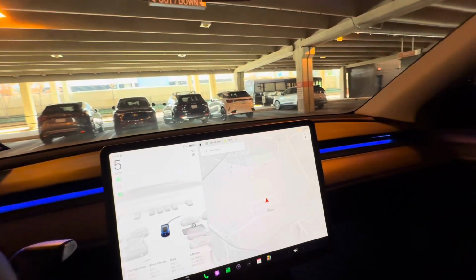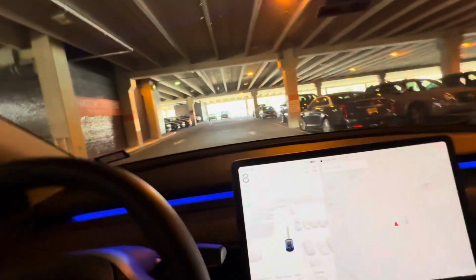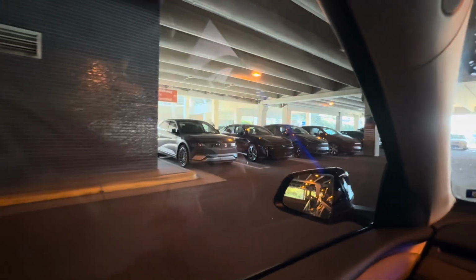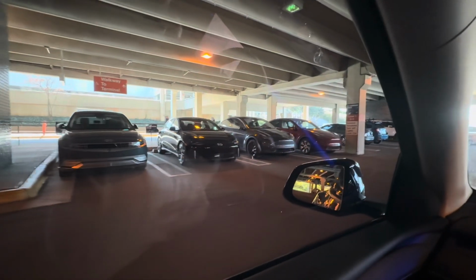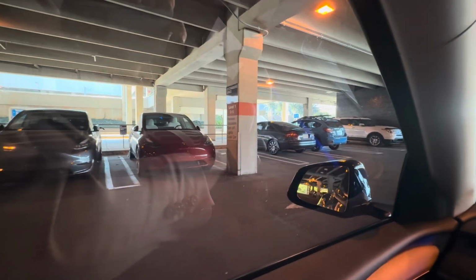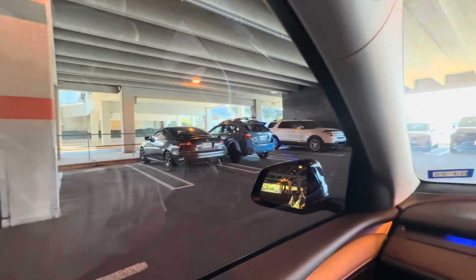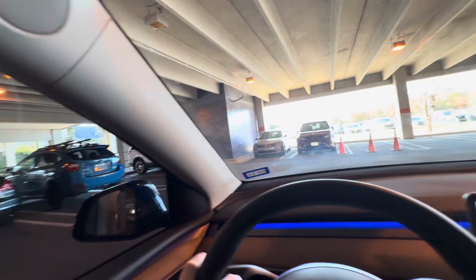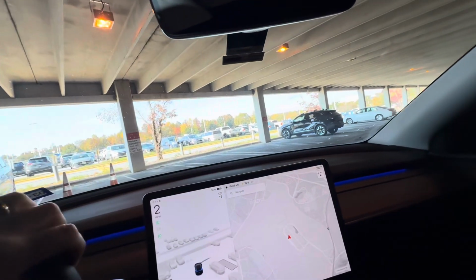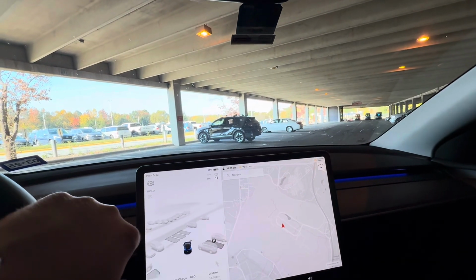All right, well, it looks like all the chargers are full, and I don't think they've added any that I'm aware of. So let's take a look. A Hyundai, another Hyundai, and 2 Tesla Model Ys, all plugged in and charging. I'm going to see. I may be able to get in this spot. I'll be back with you in a minute.